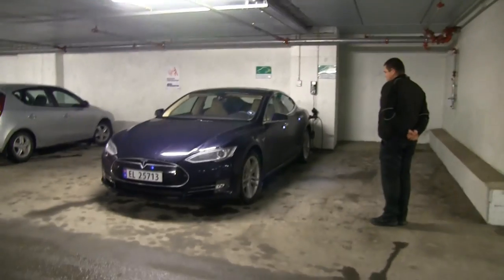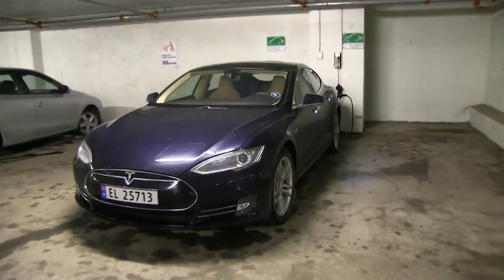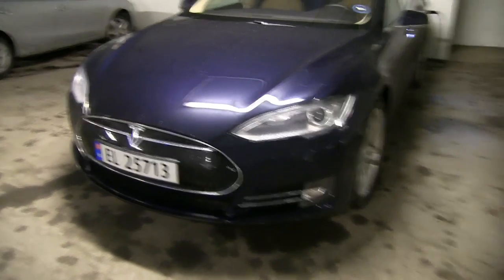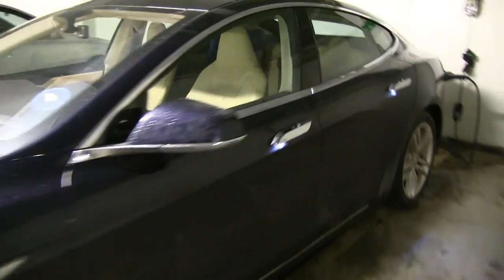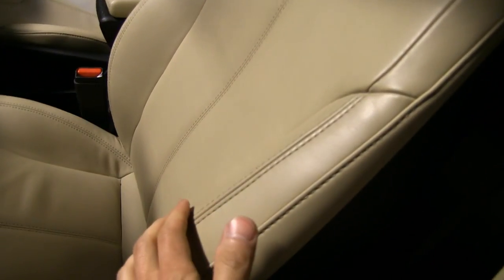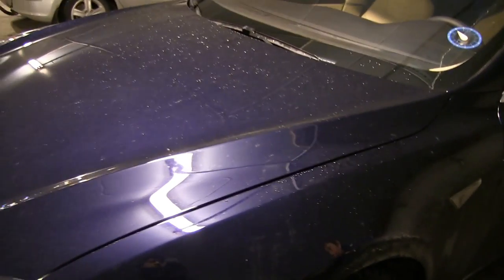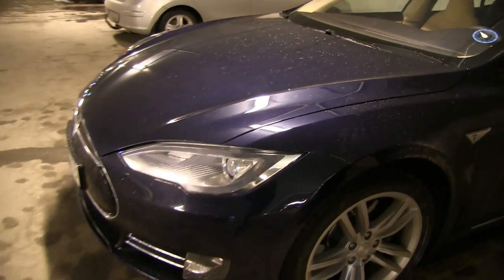We are now in the parking garage in the shopping mall, and I'm gonna check out the Tesla. And here it is. So this is a blue metallic. It's actually one of the earlier cars, based on the license plate. Ooh, nice interior. So they went for the same tan leather that's mine, and a panorama roof. And it's a nice color, the blue one. I guess it looks better in sunlight.